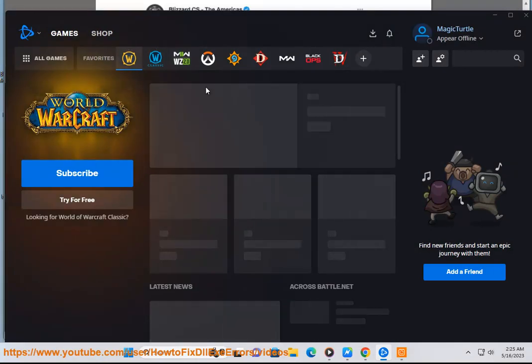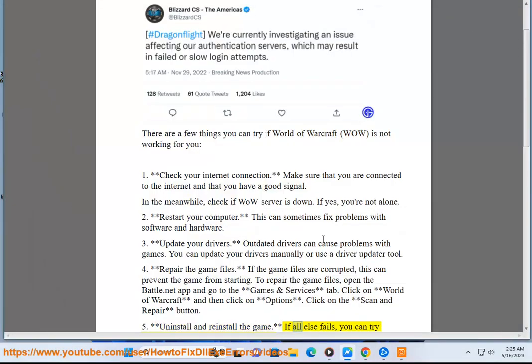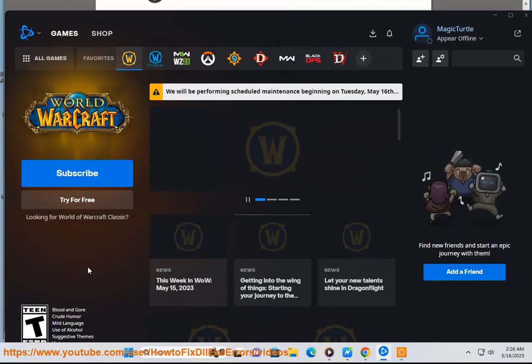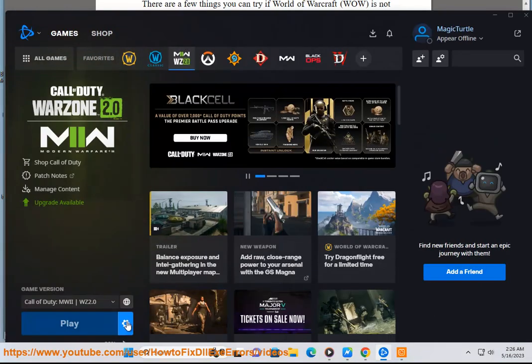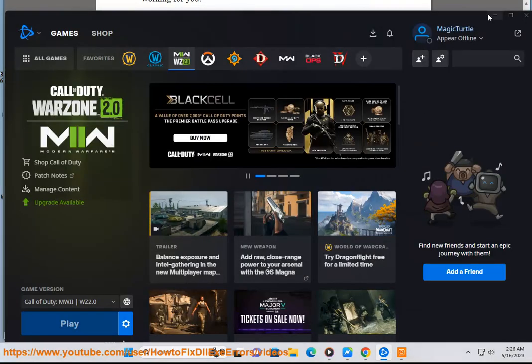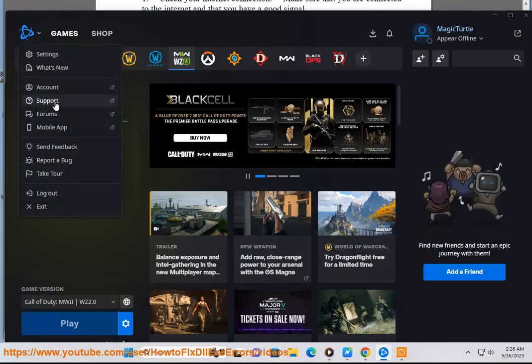5. Uninstall and reinstall the game. If all else fails, you can try uninstalling and reinstalling the game. This will remove any corrupted or outdated files. If you have tried all of these things and you are still having trouble, you can contact Blizzard support for help. Here are some additional tips for troubleshooting WoW.